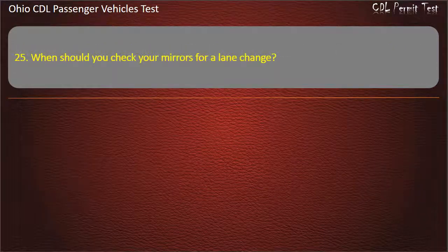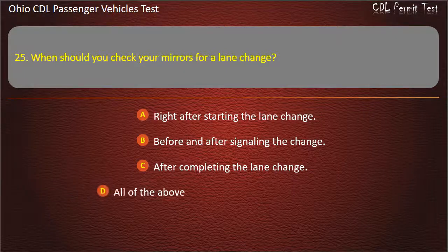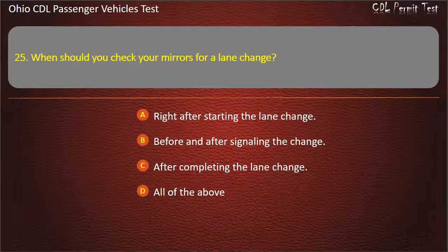Question 25. When should you check your mirrors for a lane change? Right after starting the lane change. Before and after signaling the change. After completing the lane change. All of the above. Answer. All of the above.